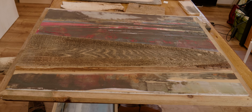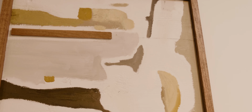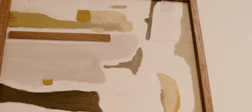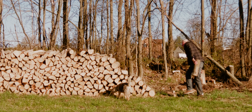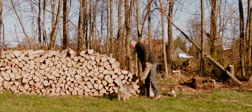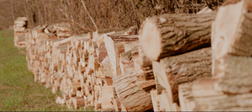When I'm creating a composition, I try and place forms and colors in a way that doesn't necessarily represent nature perfectly. Instead, I strive for composition that is pleasing, considering both the positive and the negative spaces. The negative space is often the most beautiful and subtle part to me.